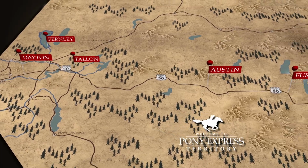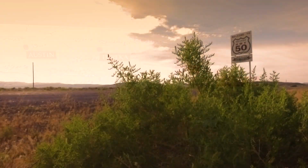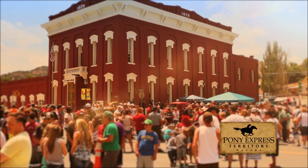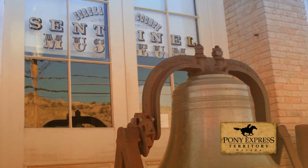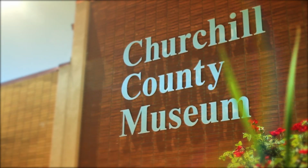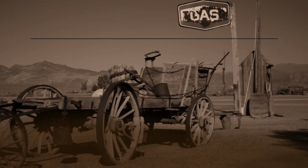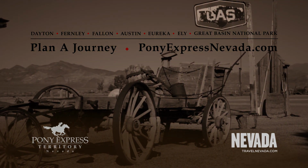The Pony Express territory crosses the state of Nevada along Highway 50, and history is abundant throughout this historic route. Visitors from around the world come to experience the real Nevada, its vast array of history and unlimited places to see. The Pony Express territory, the real way to travel across Nevada. Details available to plan a journey at ponyexpressnevada.com.